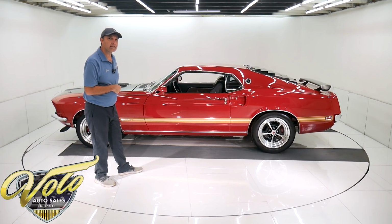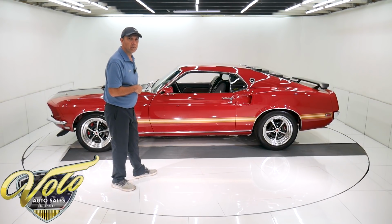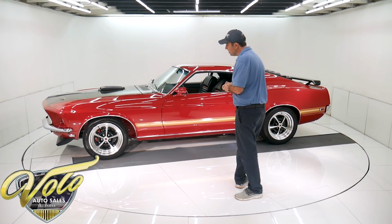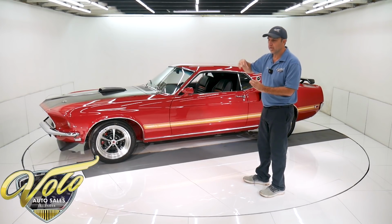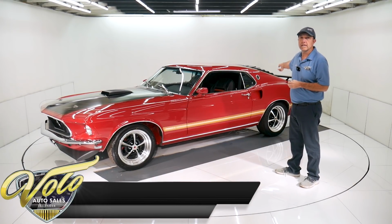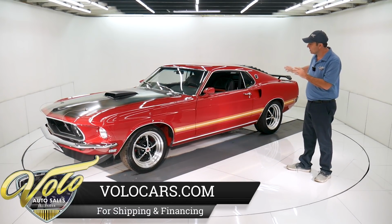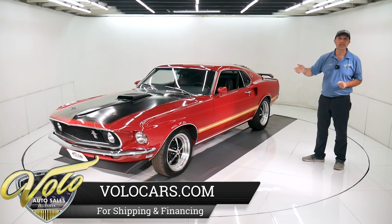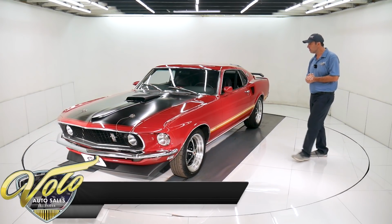Wilwood disc brakes all the way around, drilled and slotted rotors, red calipers. I'm pretty sure there's 6-piston in front. They're really big calipers in front. All new Wilwood e-brake assembly, so that's all installed. And of course, the brake lines, braided stainless steel brake hoses.